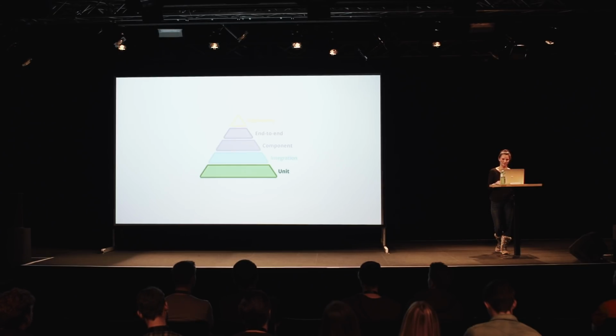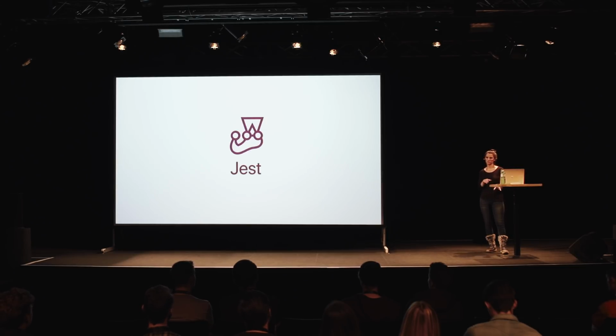Okay, so for this talk, I'm going to walk us through each step of the pyramid. So I'll start out with unit testing, and I'm going to focus on some Jest concepts, but most of these high-level concepts apply to really any test runner, so it's still applicable even if you're using some other framework.